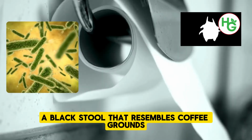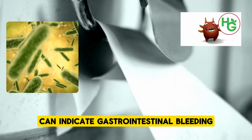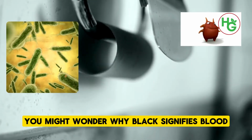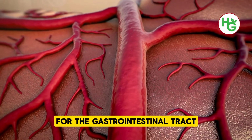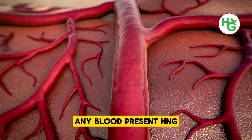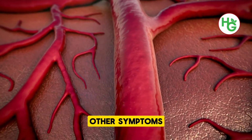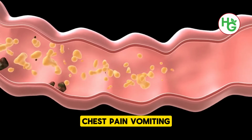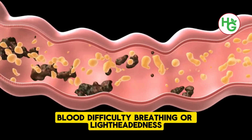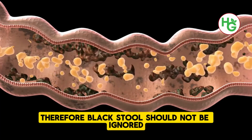Gastrointestinal bleeding. A black stool that resembles coffee grounds can indicate gastrointestinal bleeding. You might wonder why black signifies blood. The reason is that as the stool travels slowly through the gastrointestinal tract, any blood present in it can signal a disorder within the digestive tract. Other symptoms associated with gastrointestinal bleeding might include abdominal pain, chest pain, vomiting blood, difficulty breathing, or lightheadedness. Therefore, black stool should not be ignored.